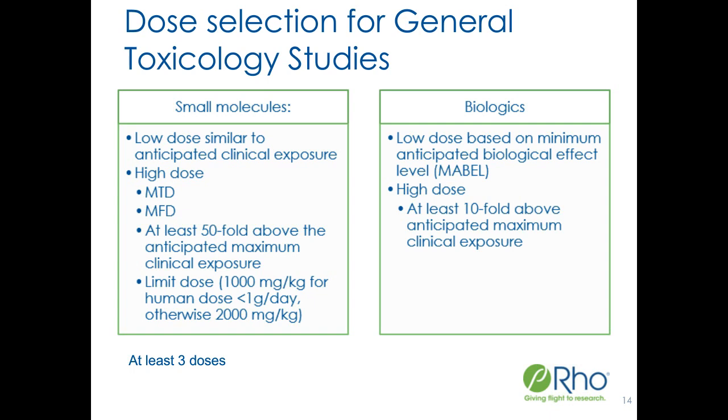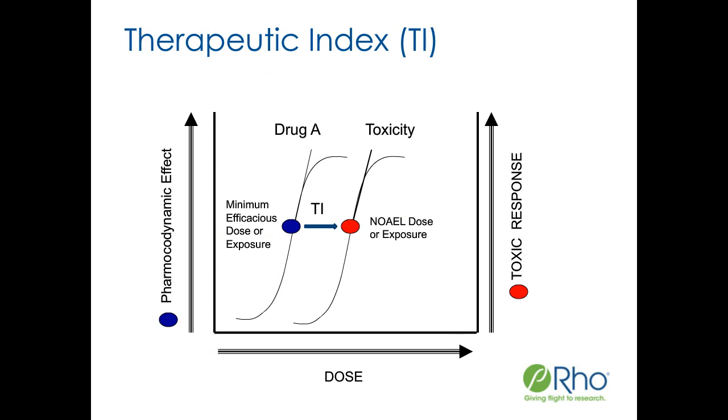On the next slide, this depicts a therapeutic index and what that means, and that would mean really a comparison of the minimum efficacious dose or exposure in your human clinical trials, and you compare that with your NOEL in your most sensitive species, or the dose or exposure at your NOEL. And what's a reasonable therapeutic index really depends upon the target indication, the severity of the disease, and whether or not there are other therapies available for that indication.